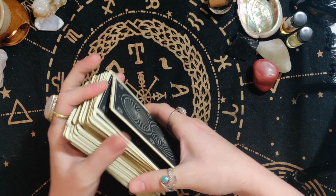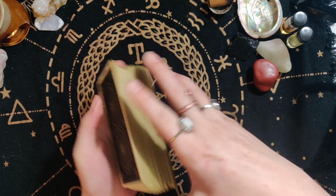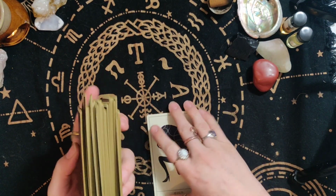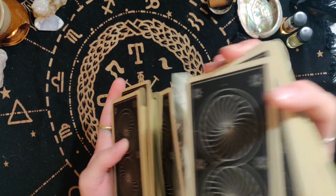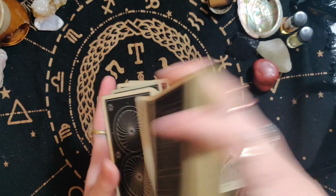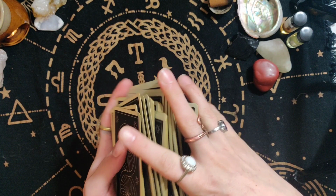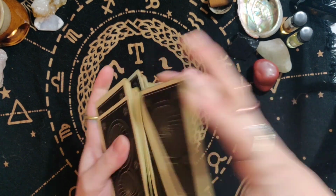It gives you a lot of control over the cards because they are matte. They're not super duper sticky, so they don't really slide too much. They can a little bit get stuck on themselves, but not a whole lot compared to, say, the Intuitive Night Goddess. It's not that kind of sticky.